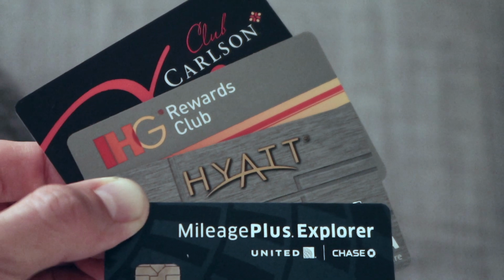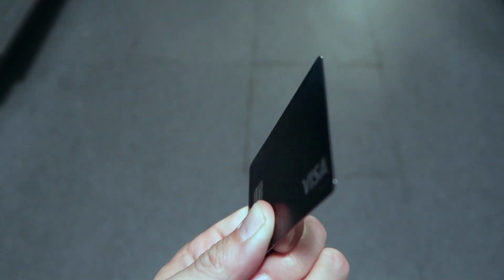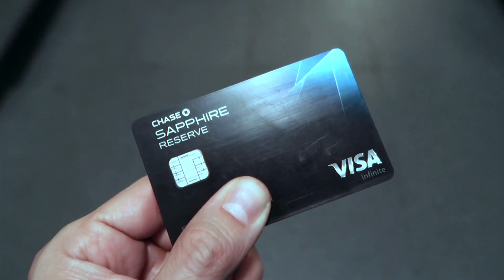Those of you that are points and miles collectors know that it can quickly become a challenge to keep track of all your cards. This is especially true when trying to evaluate whether you want to keep a card with an annual fee or when planning out which new cards you want to apply for.